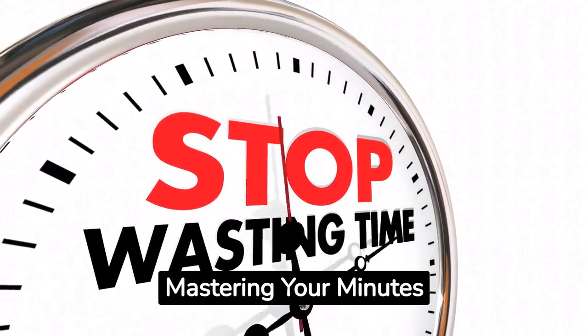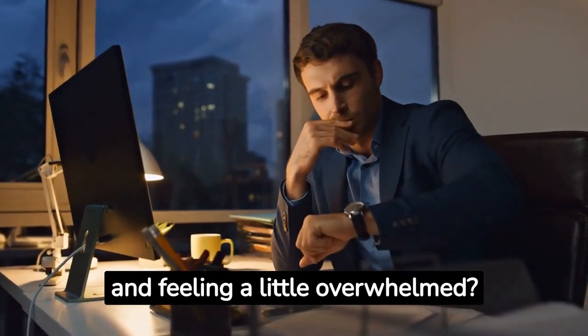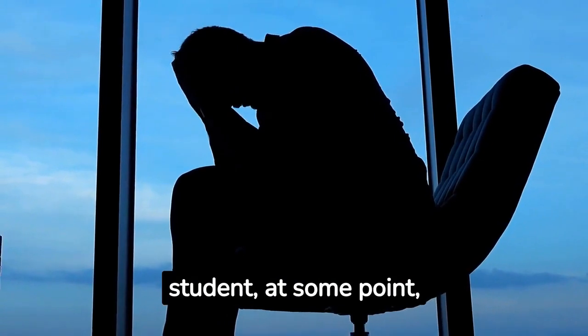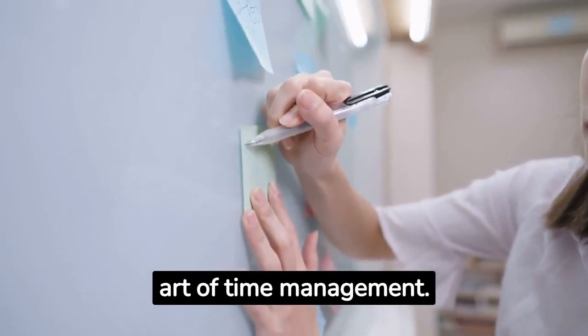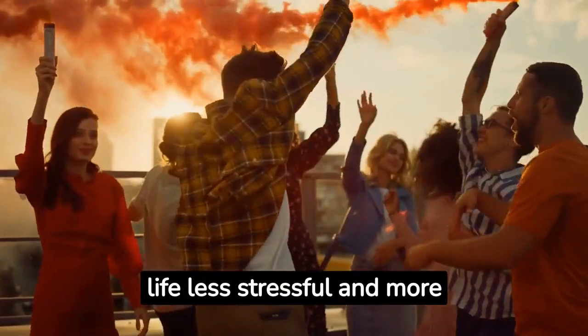Time management, mastering your minutes. Do you ever find yourself staring at a massive pile of tasks and feeling a little overwhelmed? You are not alone. Every student at some point faces this challenge. The secret to overcoming this daunting feeling is mastering the art of time management. Learning how to manage your time properly can make your academic life less stressful and more enjoyable.